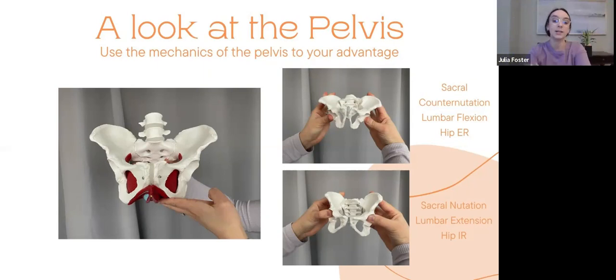Now vice versa: if we take a look at the bottom picture, you can see we now need to spread the bottom part out, which makes sense, right? If we spread the bottom part out, we get more opening at that rim to allow baby to exit. So to do those motions, we have to turn the hips inwards and extend through the spine a little bit. If you had to prioritize one or the other, your hip position probably matters more. Okay, so let's talk about that.